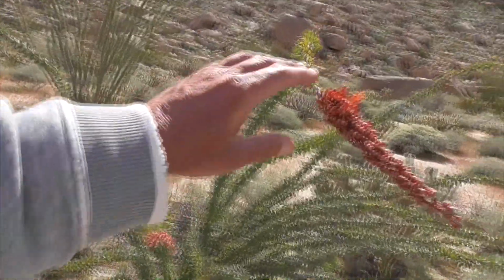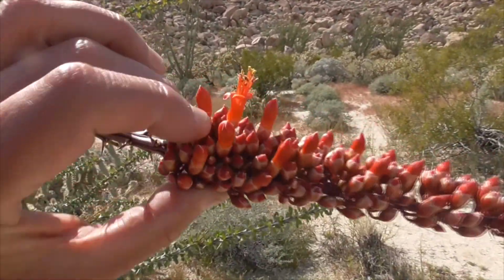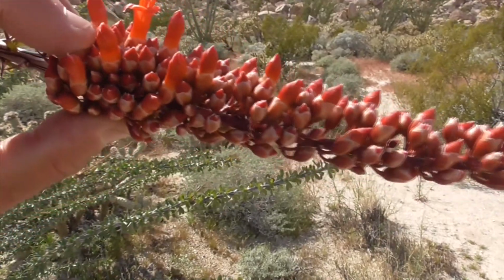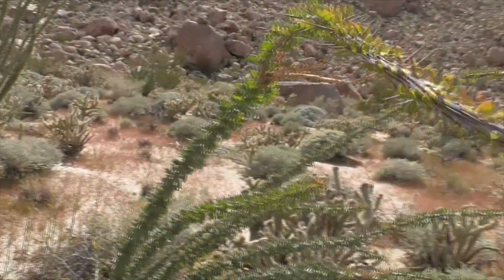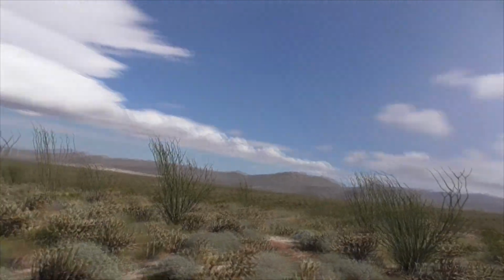Check out the little flower head on this ocotillo. These start blooming. Look at that one little guy. It's already starting to bloom here. Wow. This whole little inflorescence, the flower stalk, will just get full of pretty little flowers. Ocotillo here. Another one here.